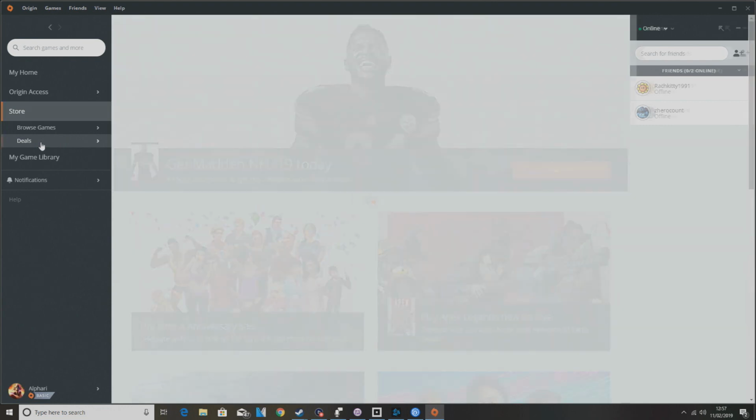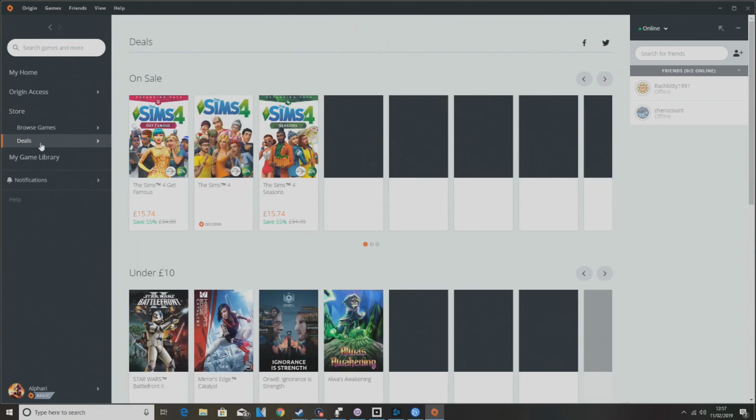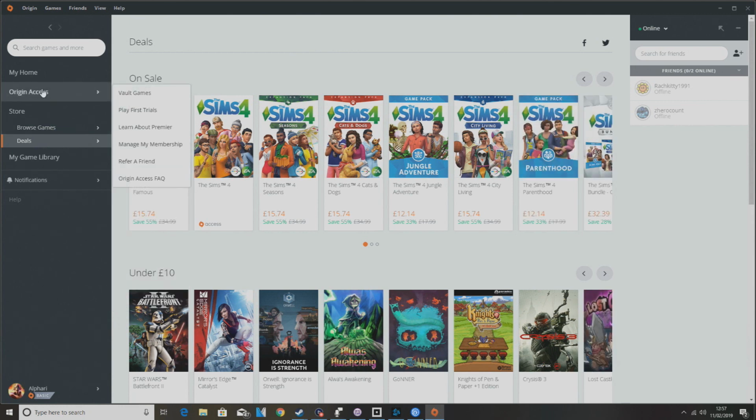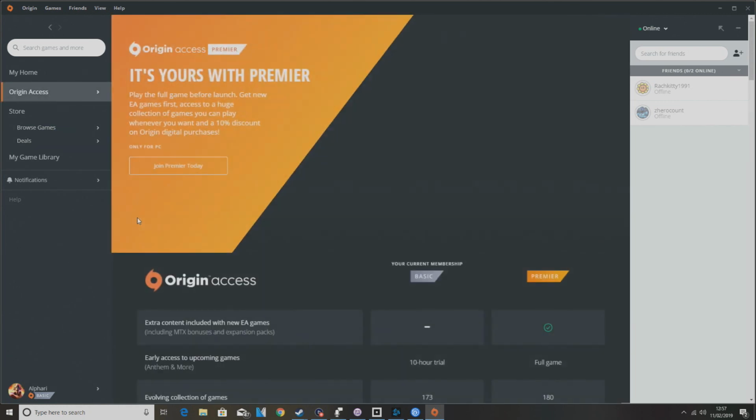They did used to give away games free, but they don't seem to be doing that anymore. God, I've not seen any for a while. But yeah, the main pull with this for me is Origin Access.